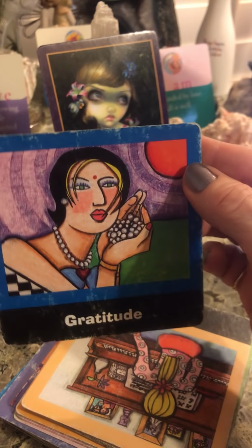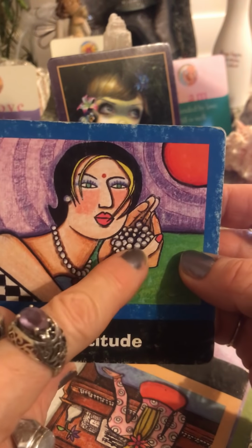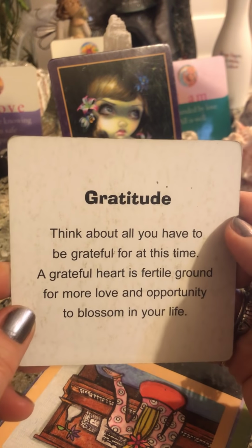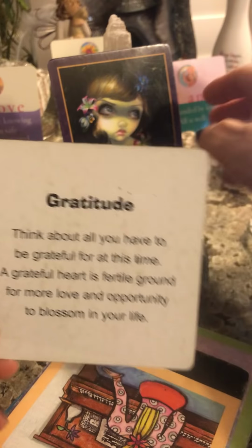Leos, you're being asked to be grateful for what you have, for the lessons that you've learned. I'm looking at the pearls of wisdom. Pearls are what's left after the lessons that we've gone through. Think about all you have to be grateful for at this time. A grateful heart is fertile ground for more love and opportunity to blossom in your life.